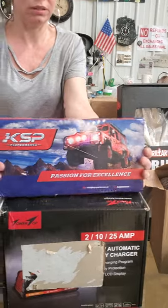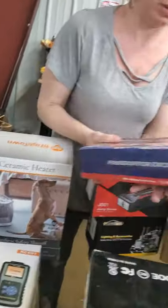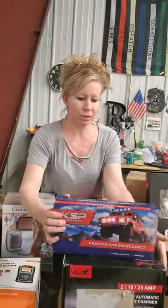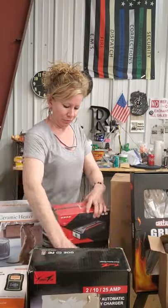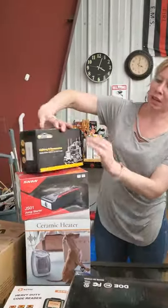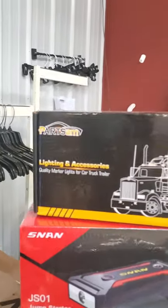It's really heavy. You can't see what it says on there. It's covered up. But it looks like it's for vehicles. So it's some kind of part. Jump starter. This is lights and accessories for car, truck, trailers.